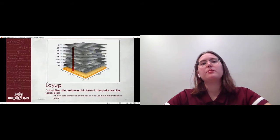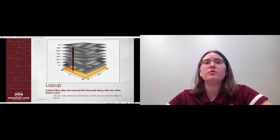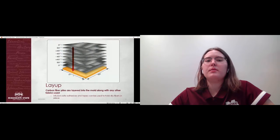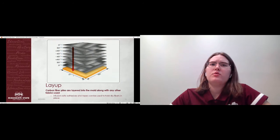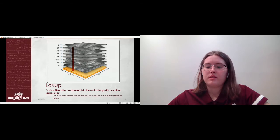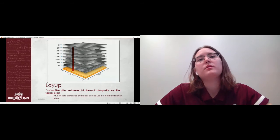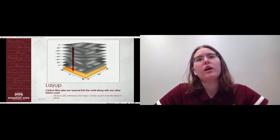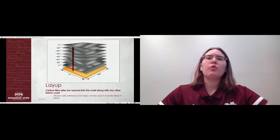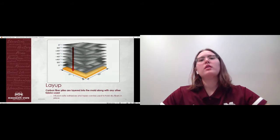So for carbon fiber layup, carbon fiber plies will be laid into the mold along with various infusion safe adhesives and tapes to hold dry fibers into place during this. So in this image, we have several different layers of fibers going in. This design specifically is going to be an isotropic ply orientation, and the direction of the fibers will be such that load will be carried throughout all orientations of the fibers, so that way it behaves more like an isotropic material.